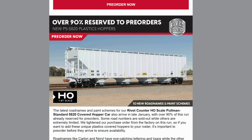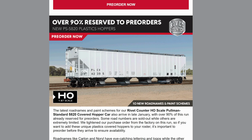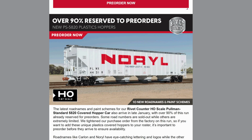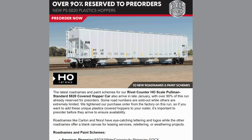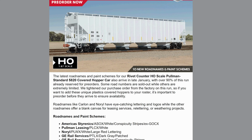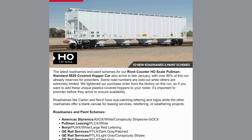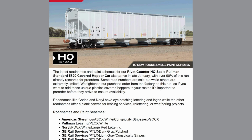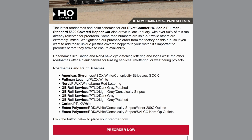And another pre-order coming up, Pullman Standard 5820 covered hoppers. These will be arriving in late January and are pretty sold out for pre-orders. Of course, we'll see some of those become available as pre-orders get canceled and such, but this is a rivet counter model, so you get the extra detail like train line hoses and such, so these look pretty good. Again, Tangent did some very similar models, different road names that I can see, but this should be another good option to add to your fleet.